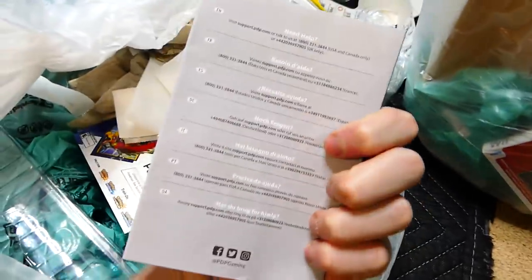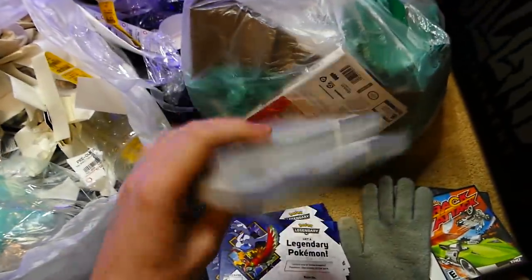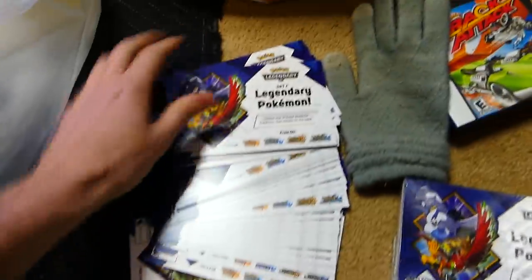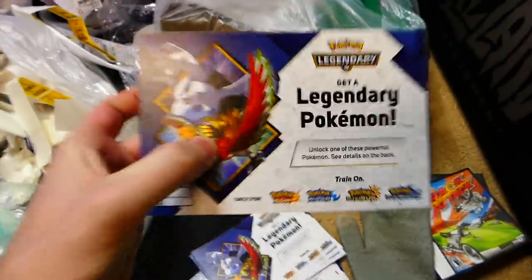I think I see Pokemon. No way. Oh, wait, hold on. What is this? Afterglow? I don't care. Pokemon codes. Let's get it. Oh, I'm excited. Oh my god, there's more. Look at all of these Pokemon codes for days. There's even more. What? Oh my god, these are brand new in the packaging. Let's get it. Oh, this is sweet. Look at all these codes. I'm in Pokemon heaven right now. So obviously I'm keeping one of these for my sister.